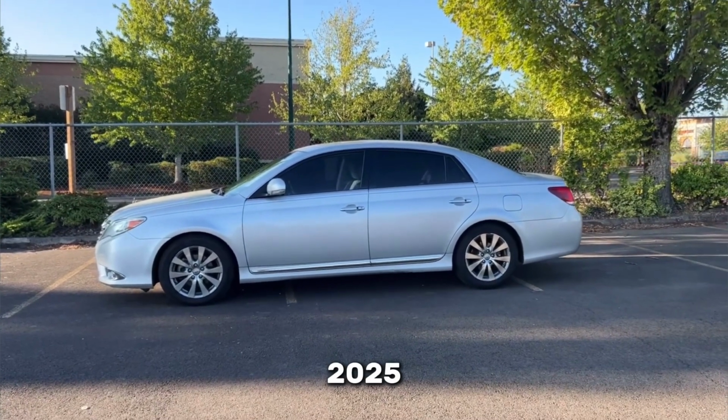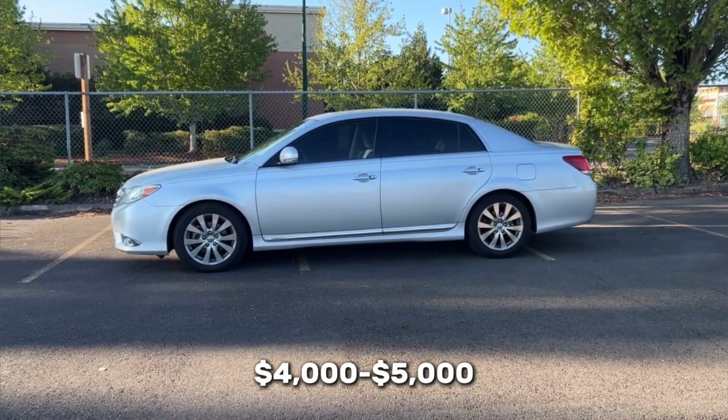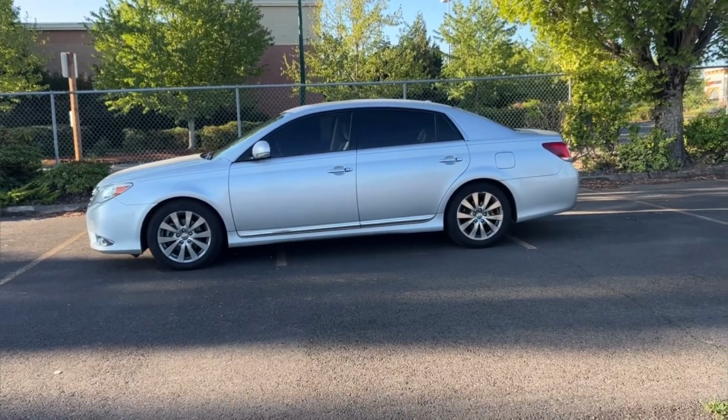In 2025, you can often find these older Avalons for between $4,000 and $5,000. It's a lot of car for the money if comfort and space are your priorities.